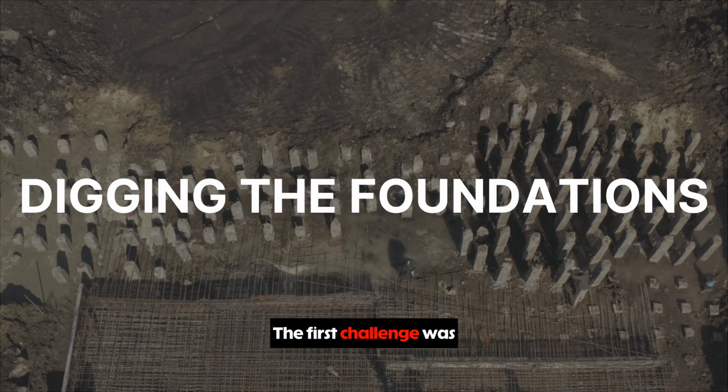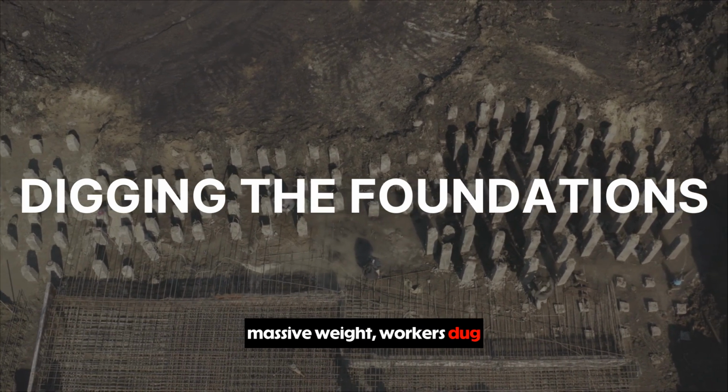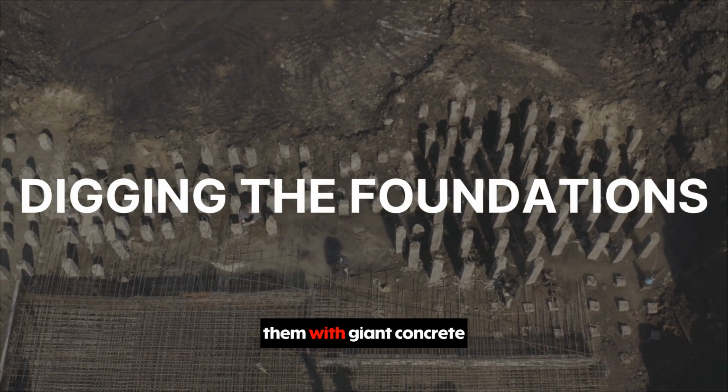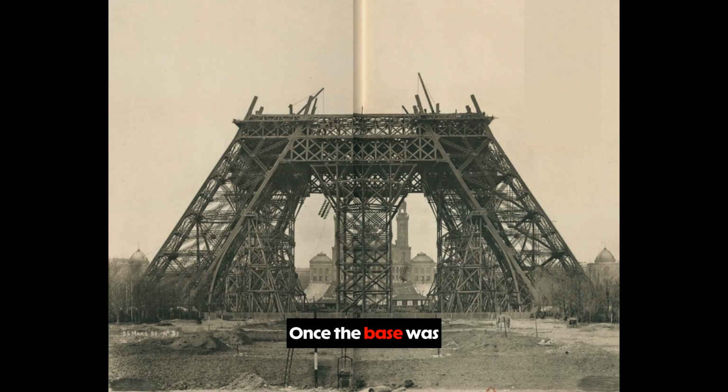The first challenge was the ground. To carry the tower's massive weight, workers dug deep pits and filled them with giant concrete blocks. On the riverside, they used dangerous compressed air caissons to keep the soil dry, a method that risked workers' lives every day. Once the base was stable, more than 12,000 iron parts arrived to begin assembly.